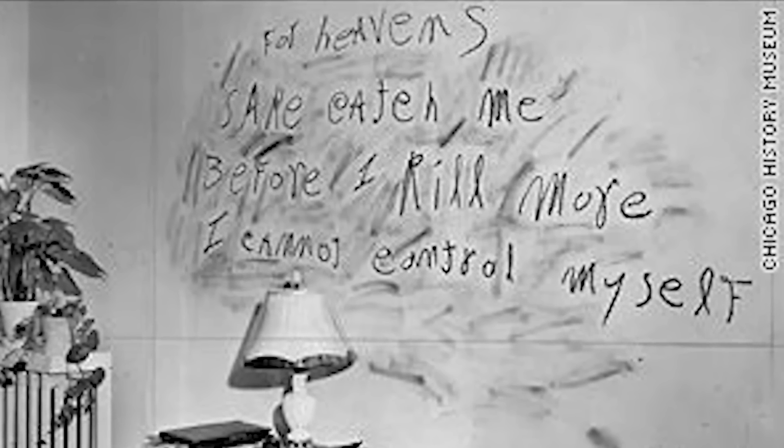The photo comes from the apartment of Frances Brown, as just before he wrote this message, he took her life. After this message was left, he ended up taking the life of one other person before he was finally caught by police 6 months later. The message scrawled in the photo reads, quote, "For heaven's sake, catch me before I kill more. I cannot control myself." It is an absolutely chilling note with a horrifying backstory.